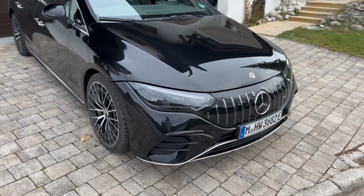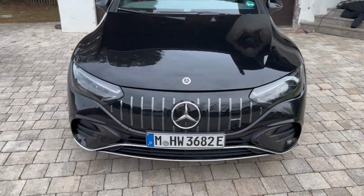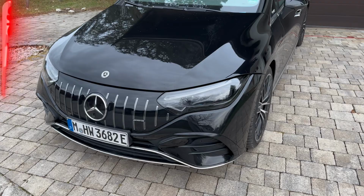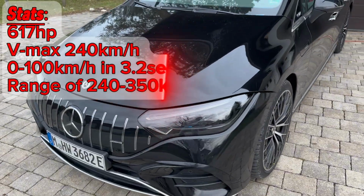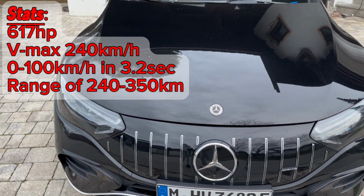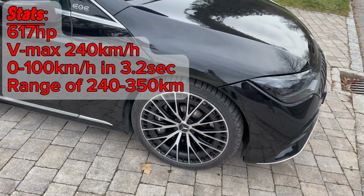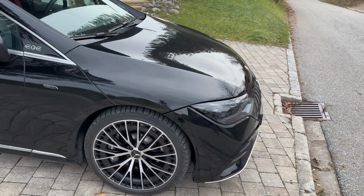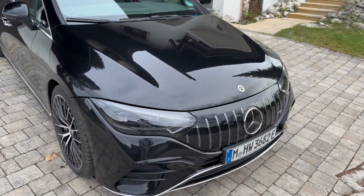So this is usually the part where we pop the engine and we show you what's underneath, but obviously we can't because this is an EV. However, I will give you the stats. This thing has 617 horsepower, a bit more if you get the SUV version, but this car will take you from 0 to 100 in Sport Plus mode in 3.2 seconds, which is ridiculously fast, all the way to a top speed of 240 kilometers an hour, which isn't that fast compared to most German petrol cars, which will take you to around 260, but even so, it's not that bad.